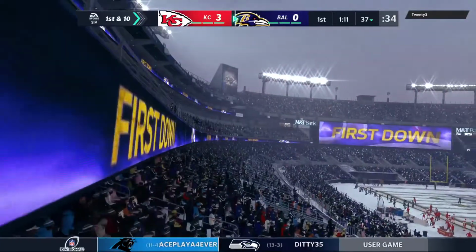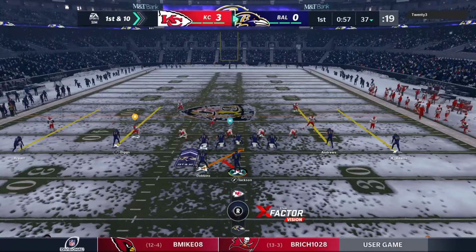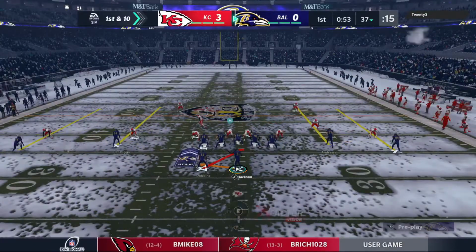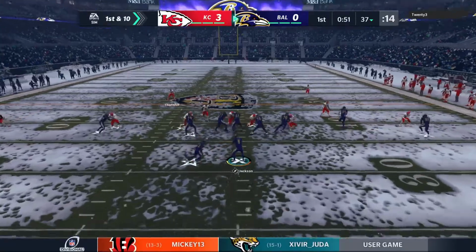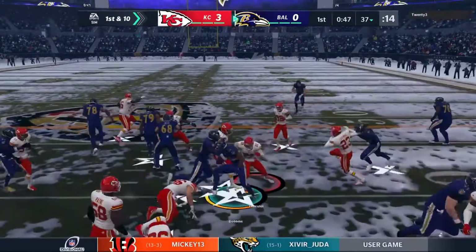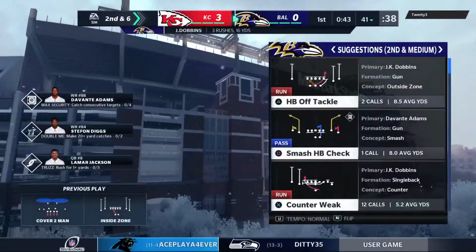But how great is it to get a guy with that ability who can run it inside, run to the perimeter, and catch the football in the backfield? To be able to get him in the 2nd round, that's what I call a steal. On 1st and 10, it's Dobbins. And this winds up a gain of 4 to the 41.